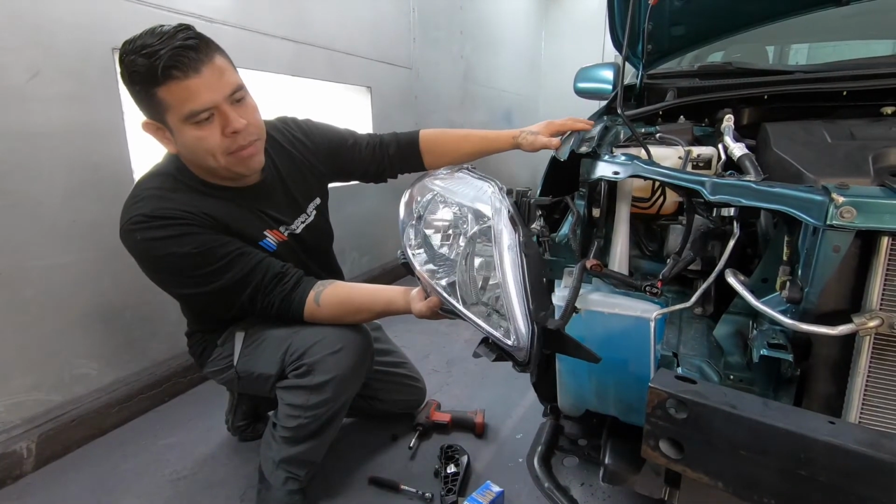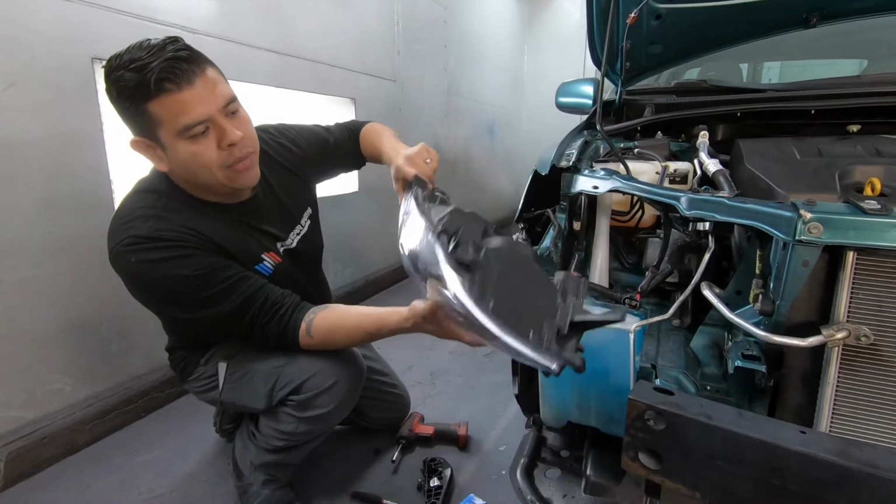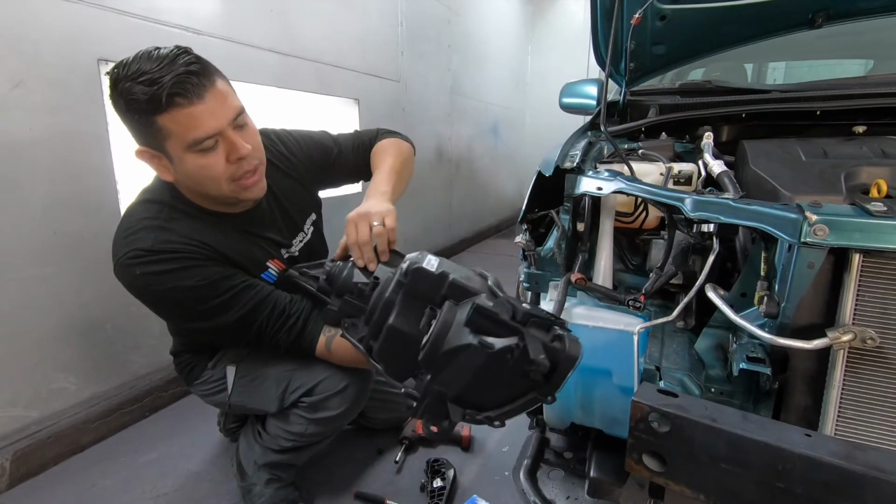Typically on this car it's going to be made by Toyota. All Toyota specs. It's made by Toyota. When you flip the headlight over, you're going to see it says Toyota.